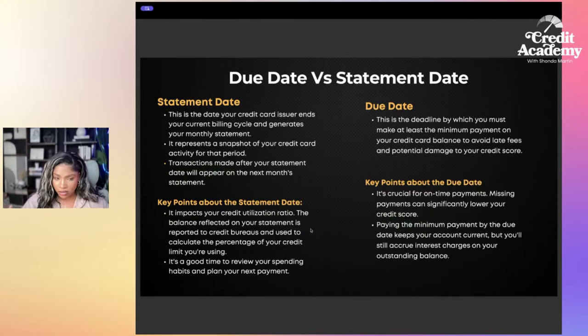I'm telling you now, the only thing you need to make sure of is this, at minimum. I'm gonna give two scenarios. By your due date, you need to pay at least your minimum payment just so you can avoid late fees and late payments. Come your statement date, I don't care what your balance is. I don't care how much of your credit card you've spent. I don't care if you used 100% of your credit limit. Come your statement date, just make sure that your balance is below 10%. And then don't touch your credit card until your statement date passes.